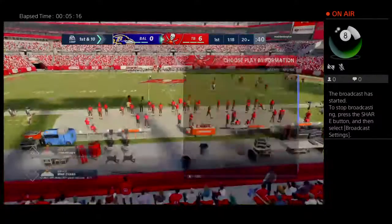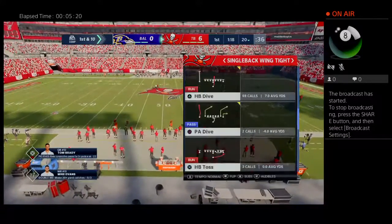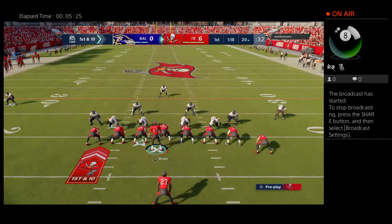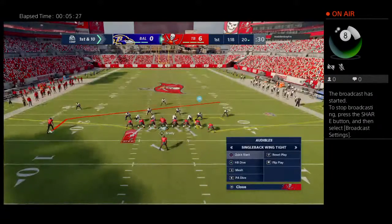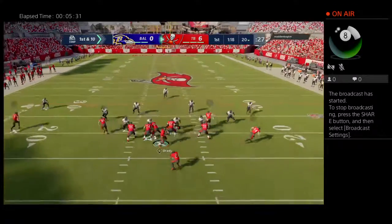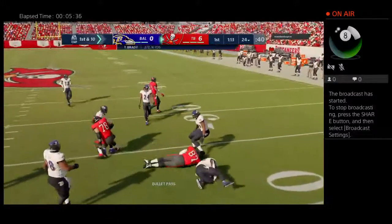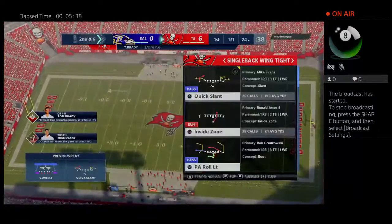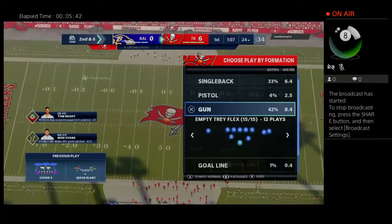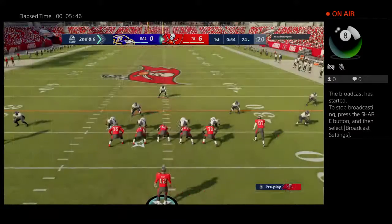The Bucs take over 1st and 10 at their own 20-yard line. And Brady and the Buccaneers here, 1st and 10 at the 20. And right away, he'll look to throw. He gets it into the hands of Gronkowski, complete. And he's brought down at the 24 after a gain of 4. They'll contain him to just 4. Second down. Second and 6 at the 24-yard line.